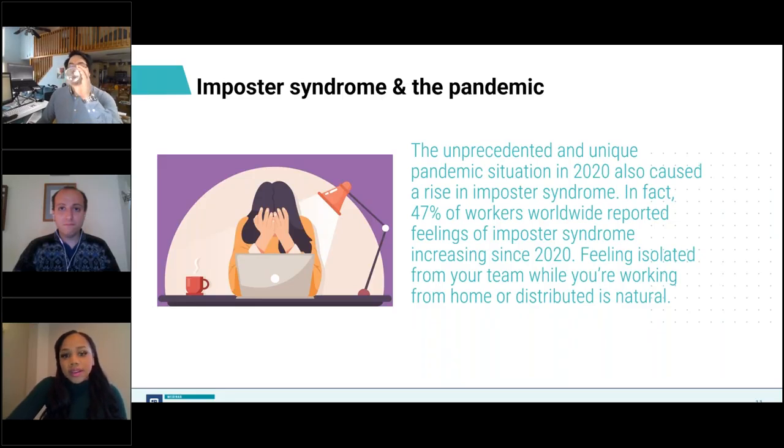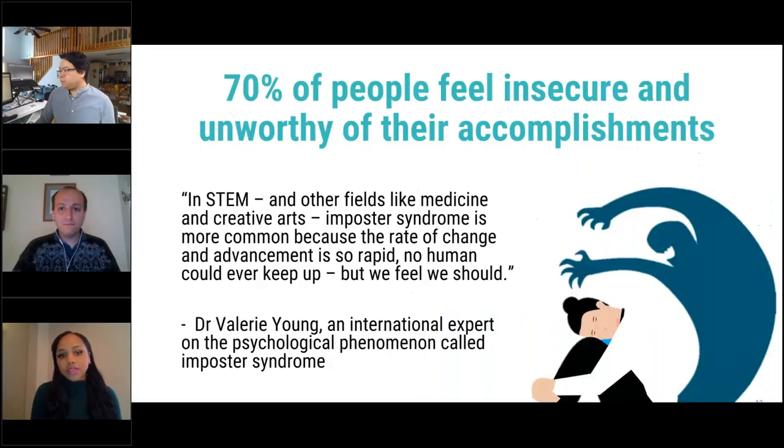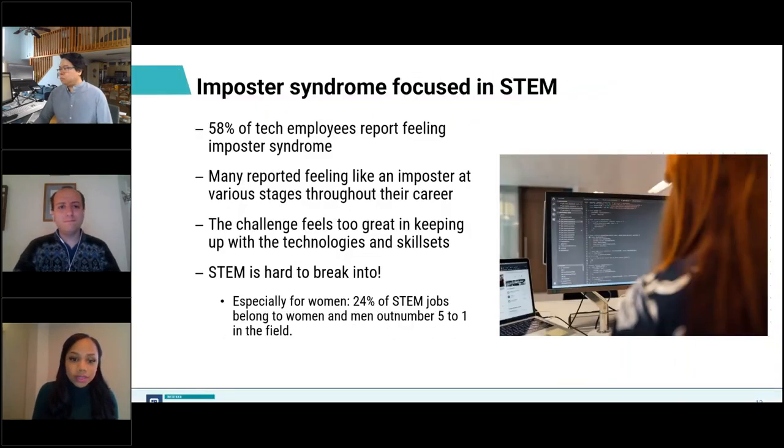So moving on to our next point, recent studies have shown that 70% of people feel insecure and unworthy of their accomplishments. And this is even more evident in fields like STEM, because the rate of change and advancement is so rapid, no human could ever keep up, but for some reason we all feel like we should. Imposter syndrome is widespread in the STEM field, with 58% of tech employees reporting feeling imposter syndrome at various stages of their careers. STEM is a very challenging field to break into, especially for women, and the industry is constantly changing and expectations are so high.